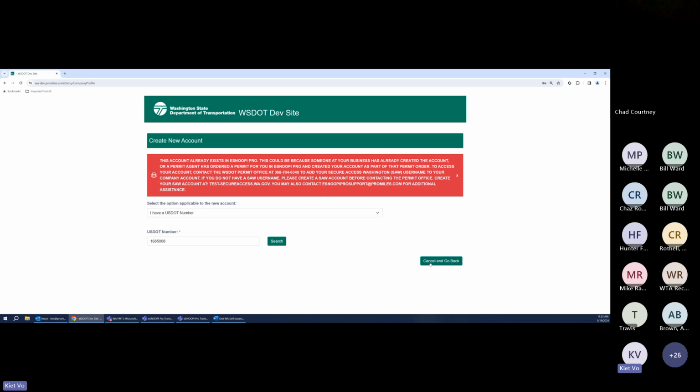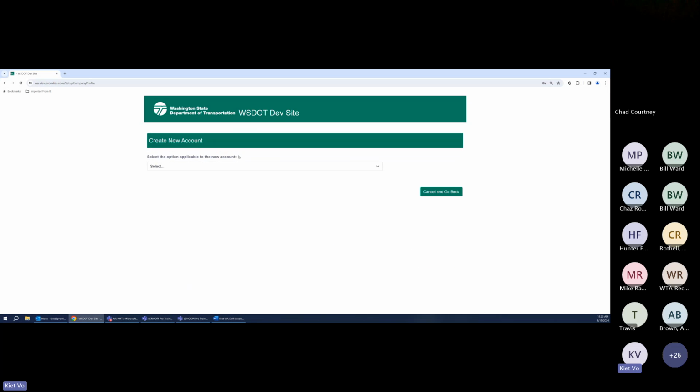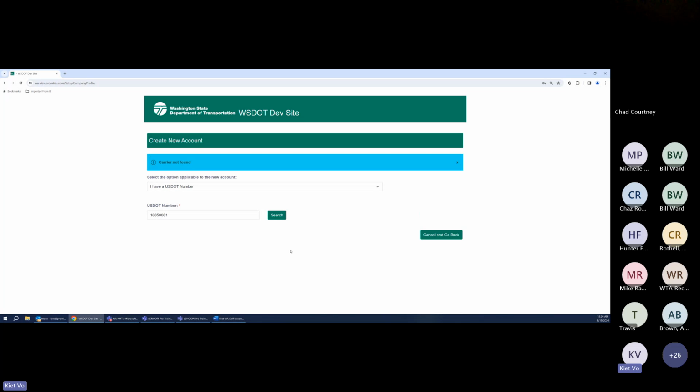I also do want to show you the next message here that you'll see. Let's say you go to create an account for a USDOT that does not exist. Say your USDOT does not exist in the PRISM database that we use to create accounts. Or maybe you typed in an incorrect number that's not a legit USDOT. If you hit search, it tells you that the carrier is not found. It still does not let you move forward with creating the account.